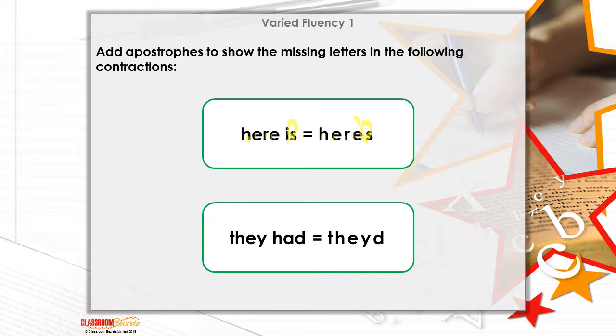Now they had, again, work out what letters we are missing and then add your apostrophe. Pause here and do that for me, guys.